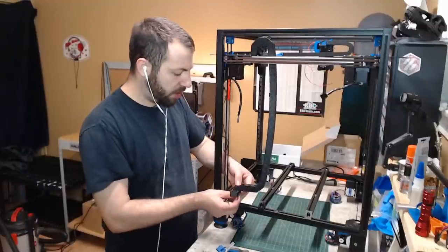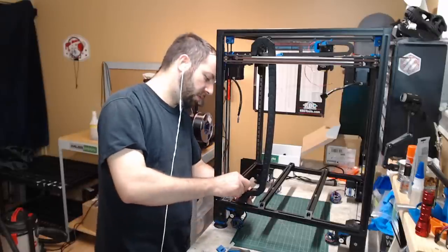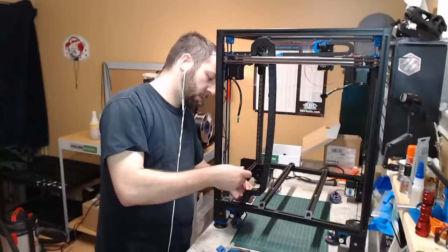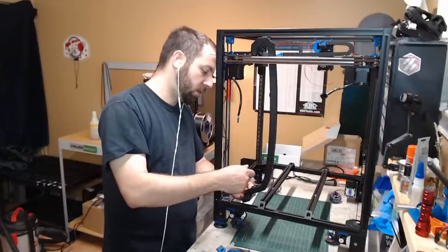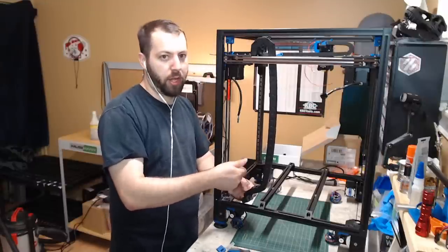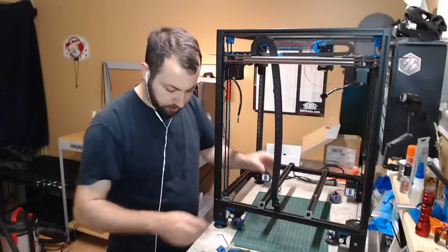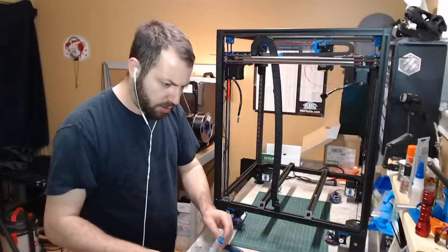The PT-100 is basically like a thermistor, but it's more accurate. So if you're printing super high temp stuff, you want a PT-100 because it's more accurate than the standard Beta 3900K thermistor that we use. But if you're just printing ABS, you're perfectly fine.